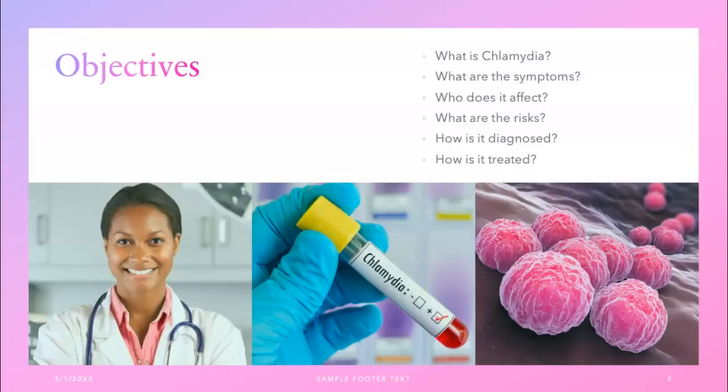On today's objectives, you will learn what is chlamydia, what are the symptoms, who does it affect, what are the risks, how is it diagnosed, and how is it treated.